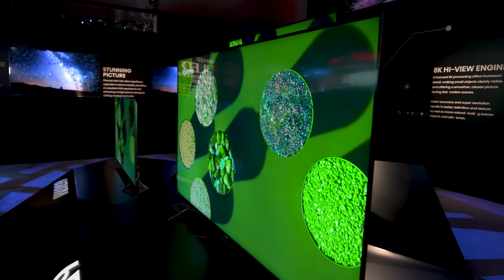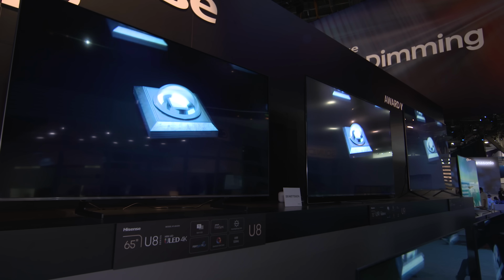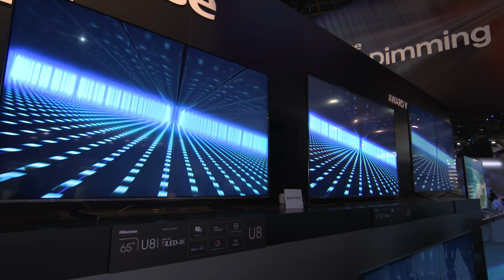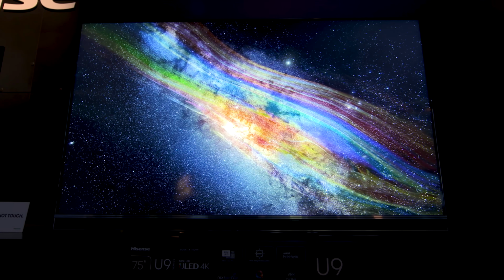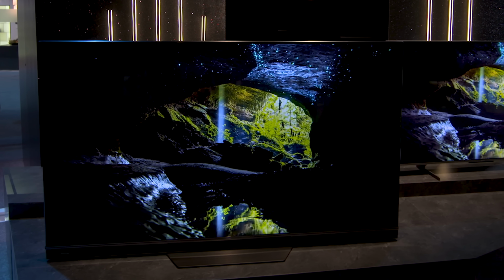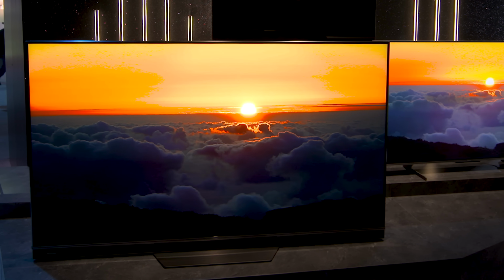Next up is Hisense. I'm interested in both the new U9 and U8 because they both offer mini LED backlights. That's a first for Hisense. But I really want to hone in on that U9 because it's Hisense's flagship model. So I expect it will be the best performing TV we get from the company this year, and probably the best performing TV Hisense has ever made for the US market.